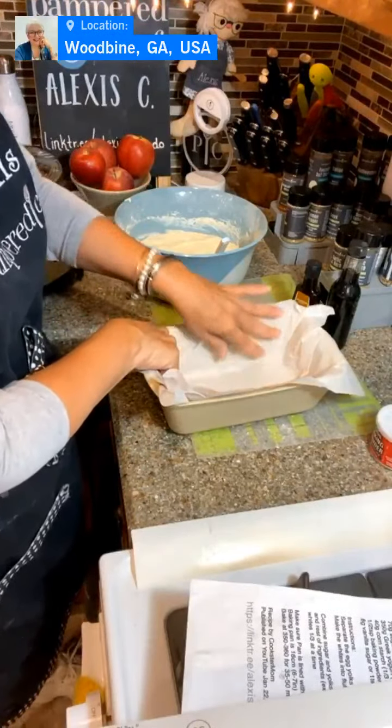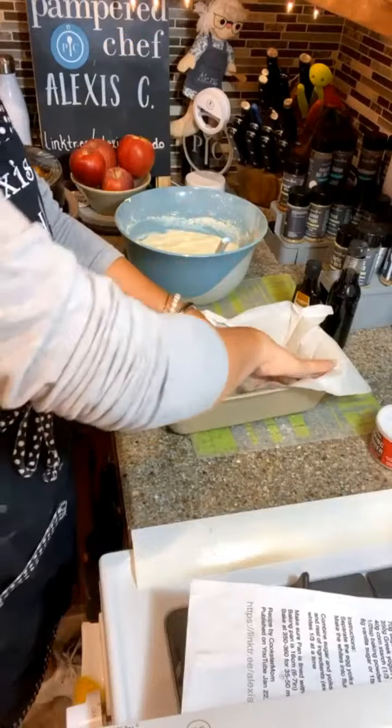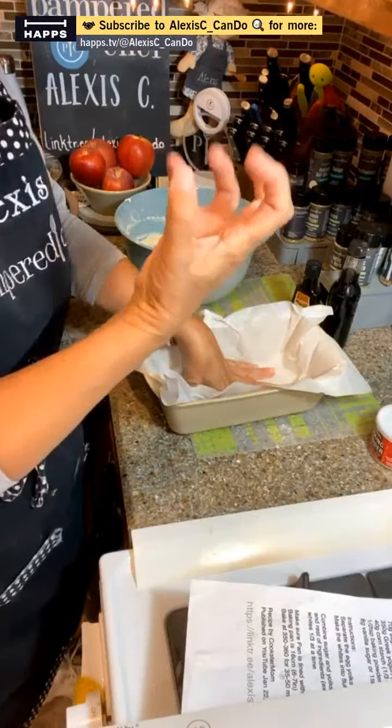All right. When this comes out, I will take it out of the parchment, and because it gets very moist, and the bottom.